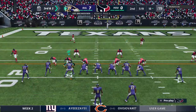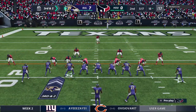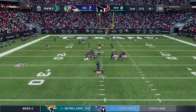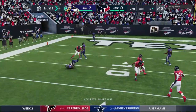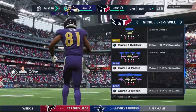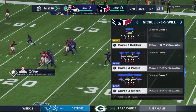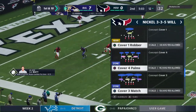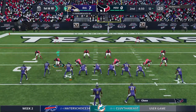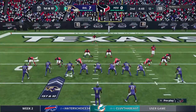Second down pass play got them 8 yards. Now they've got a 3rd and a couple remaining. To throw again is Jackson. Able to find Harris, complete. But he will have the first down before he's tackled at the 12. Back-to-back receptions for him, and it's another first down. Ravens, from down at the 12, it's 1st and 10.